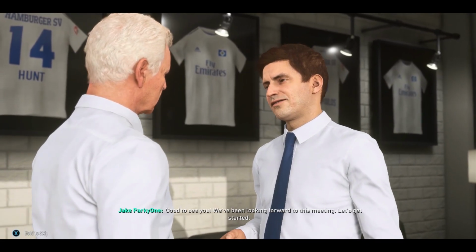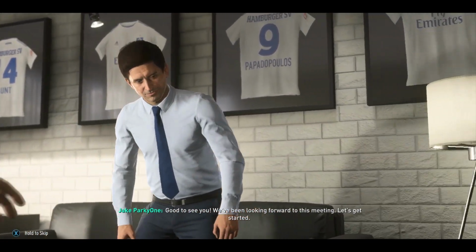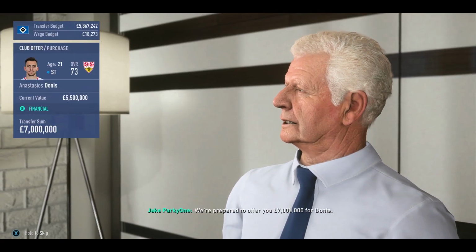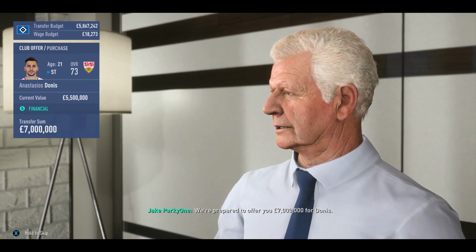But we're going into some more contract talks here. And it looks like, if you know what these scenes are, it's another transfer. And who are we going to go for this time? This time it is for a striker, Anastasios Donis. And this time we're going with a 7 million transfer sum.